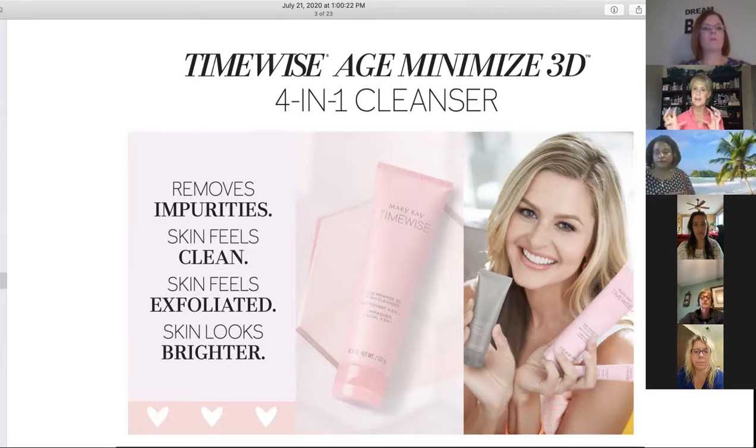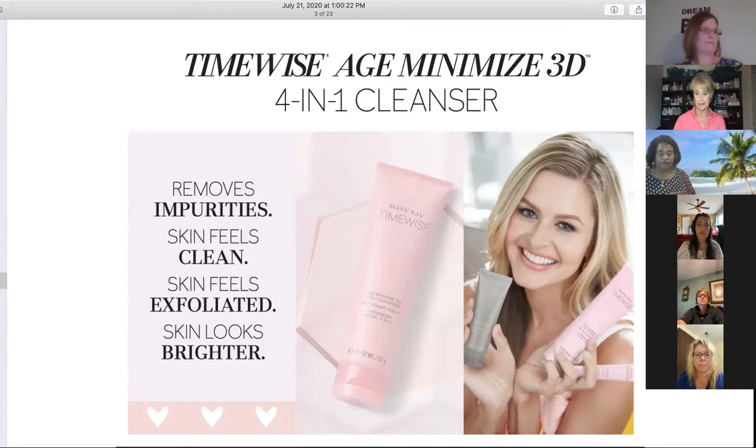So think of the environmental stressors this way. Think of the windshield of your car. You know, it's constantly got dirt on it. Or Shelly, like your glasses, you're constantly having to clean your glasses off because there's stuff in the air we can't see, but it's hitting our skin, it's hitting the windshield of our car, and it's hitting our glasses. So we just have to make sure that we are getting that all really, really nice and clean. And you're going to do this morning and night.